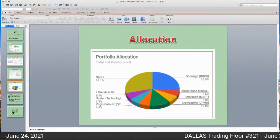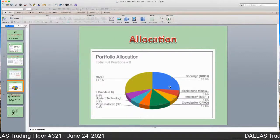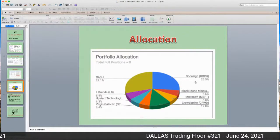I still have a lot of cash. I have about 30% cash, and I'm taking half positions. I'm not taking full positions in everything right now. My biggest holding currently in my small portfolio is DocuSign, and I did buy this when it reversed higher. I've done quite well with this.